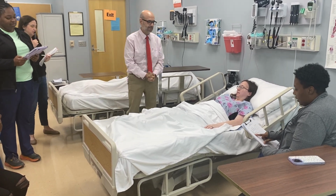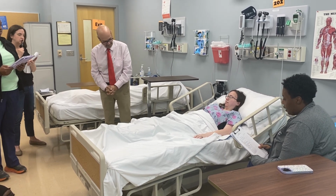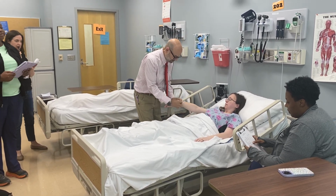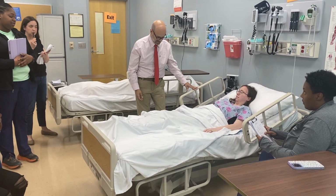Hands washed. Assess safety, fall precautions, alarms being used, swallowing precautions, contact, airborne, or respiratory precautions. Scene is safe. She's got no band, says she's a fall risk. Oh, that's a fall risk.